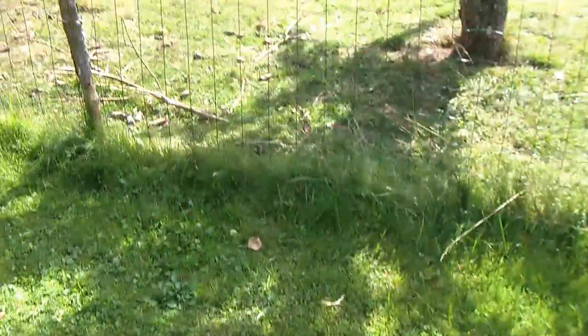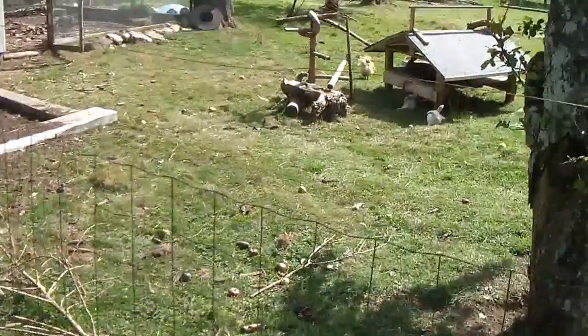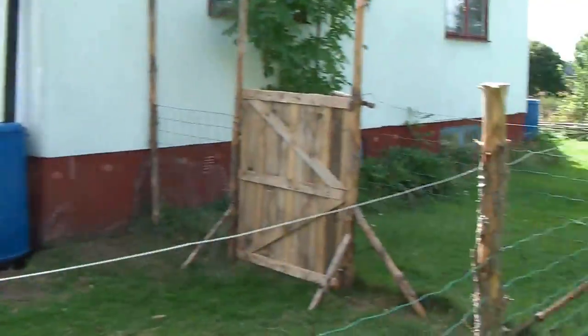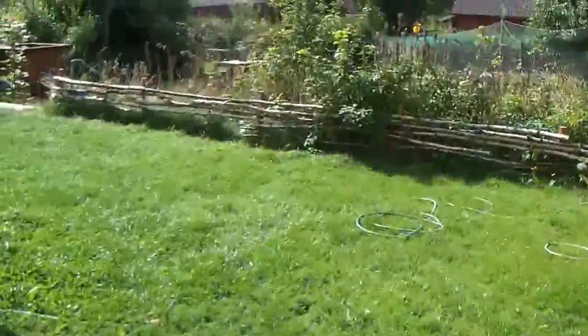Look, little wasp. It's for the chickens. Yeah, I'm sorry, Mr. Wasp. Take another. Well, that's the update for the life in our garden here. It's a little fireplace. We're camping in our own yard here.